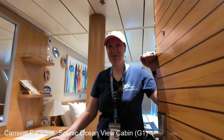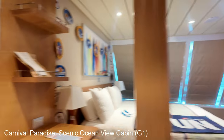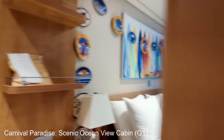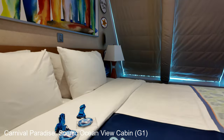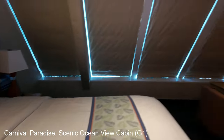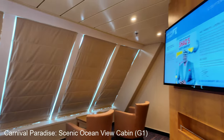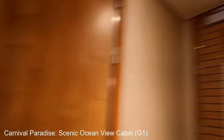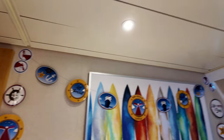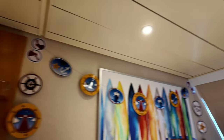Welcome into G1. Mind the pole? Holy cow. Bon voyage. Oh, we got a couple lanyards. That's cool. Holy cow. Look at the stateroom. All right. Oh, we got decorations. Oh, we do. And we have something. All aboard. Oh, we have cookies.